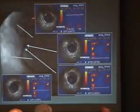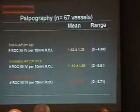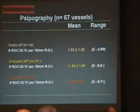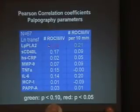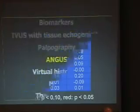And to come back to our patient, and you recognize the coronary artery, you see that this individual has many places with Roquefort. And it is clear that in this population of 85 patients, the stable have on average 1.5 Roquefort, the unstable 1.9, and acute myocardial infarction 2.45. What is also interesting is that in the search for correlation with the biomarkers, we saw that LpPLA2 was in some way correlated with the palpography parameters.